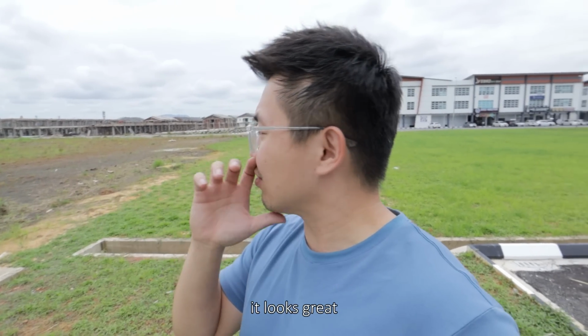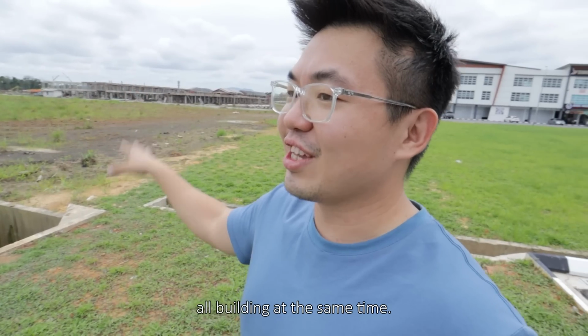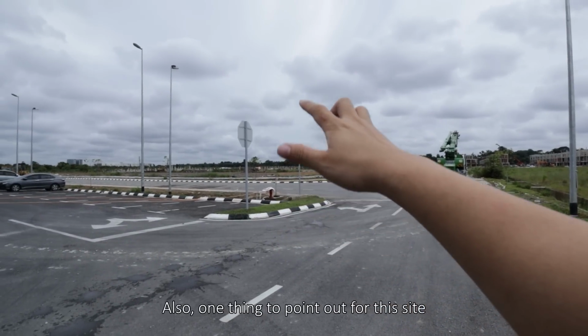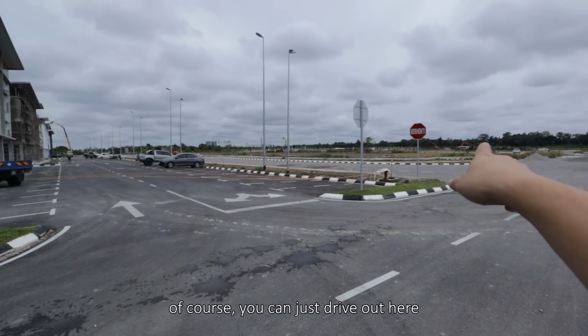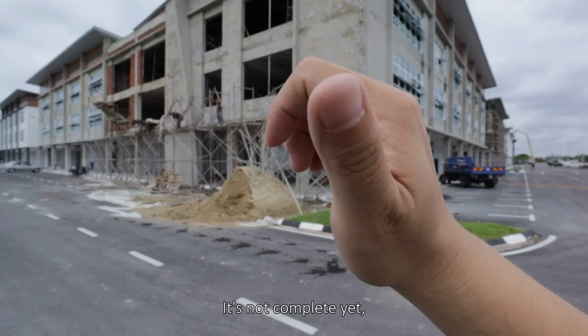Come to think of it, it looks great when you have all different developers building at the same time. So there's a lot of action around. Also, one thing to point out for this site is you have a lot of accessibility. Mainly three roads, so you can come out from Jalan Arang, of course. You can just drive up here. And there's one more at the other end, but it's not complete yet.